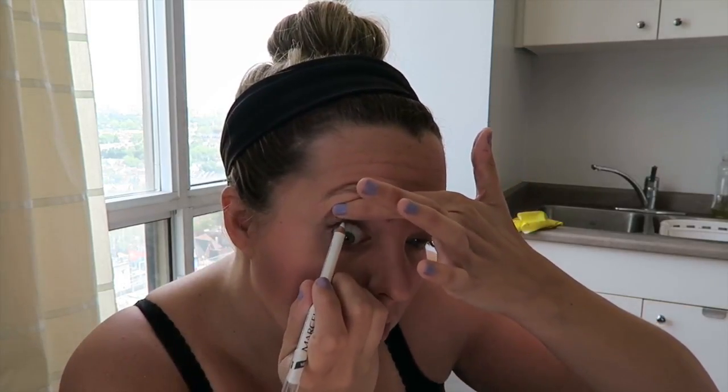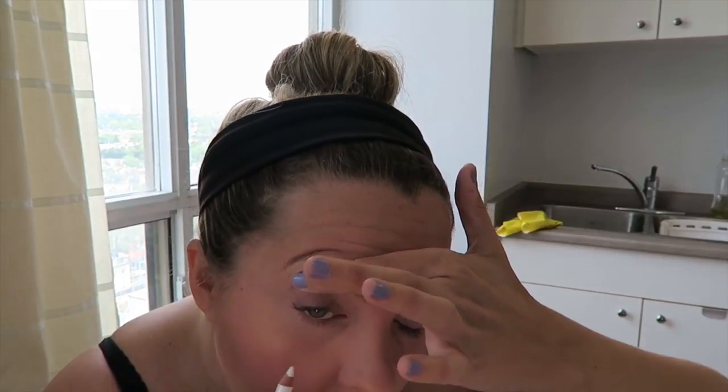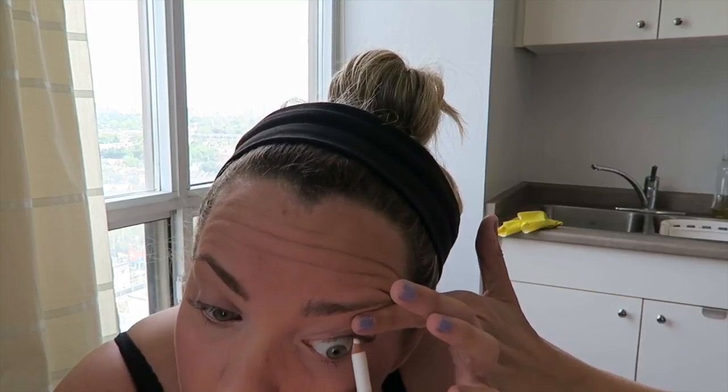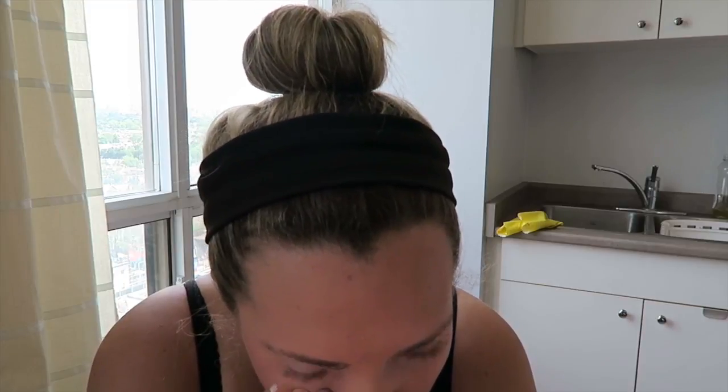Now eyes. This for me is one of the most important steps, and I know it looks exaggerated, but I take this white, what is it, Marcelle Canada eyeliner, and I put it all on my waterline. Sorry if this is too up close and personal, you guys, but I gotta do it. I feel like this just opens up my eyes, and it looks kind of 60s, which I like.